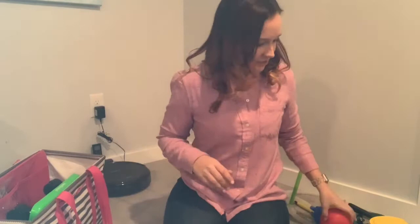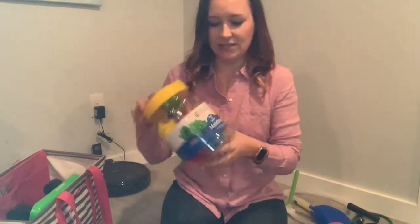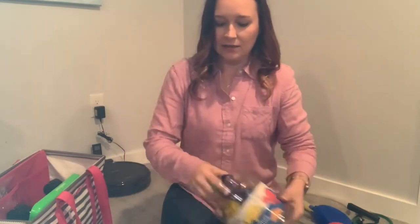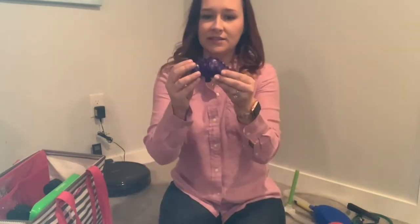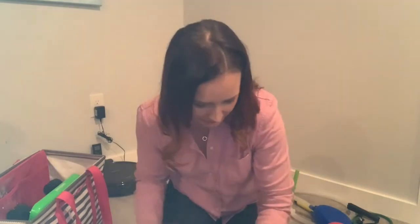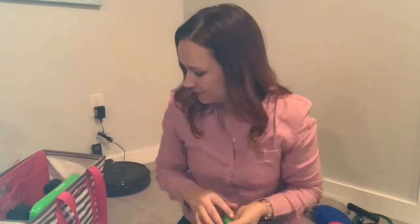Next, we transitioned to using one of my favorite little toys, which is these matching dinosaurs from Learning Resources. They look like this. They're all different colors and they come apart, so we can work on color matching and making up stories about our dinosaurs. They also each have a different shape on the back, so we can talk about shapes.